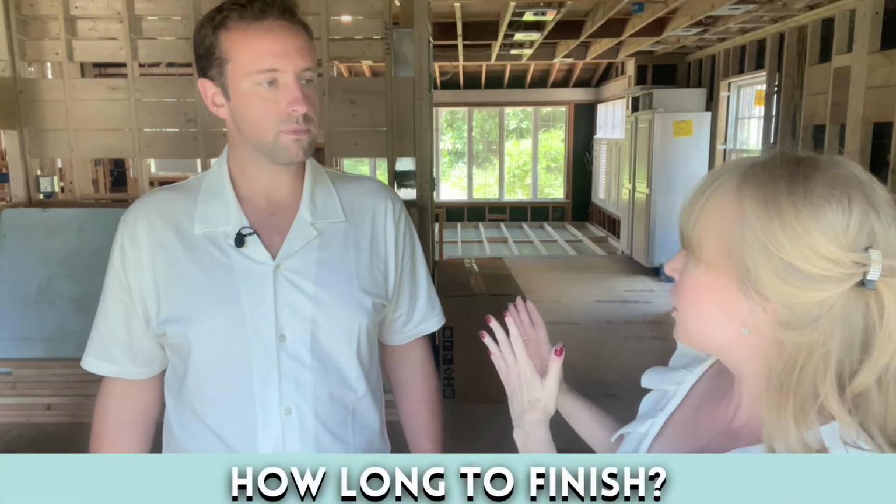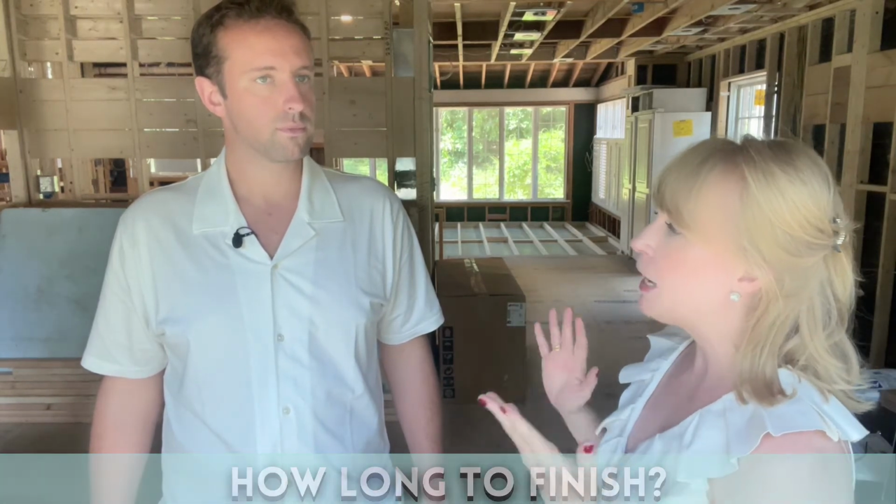And how long, looking at a project like this, and everything obviously is dependent on materials being available and the cabinetry you pick out, whether it's custom or off the shelf, let's call it. But what might be a typical time frame to finish a house like this? We're at 3,600 plus square feet, so 5 different levels. It's what we call a split level. But how much time would you expect that we might need to finish a project like this?